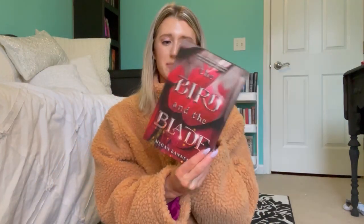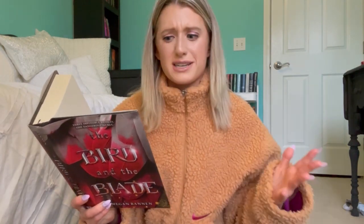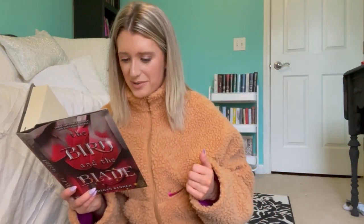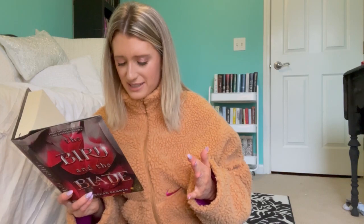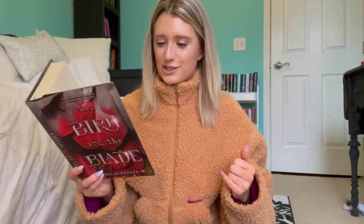Then I grabbed The Bird and the Blade by Megan Bannon. I don't really know what this is about. I saw it for like $1.50. And then when it came in the mail, when I came here and the box was waiting for me, I was like, oh, I don't remember ordering this. So let's see what it's about. It takes place in the Mongol Empire, and it's about this girl who's a slave. I think it's a big life or death situation, battles, riddles, a marriage alliance.